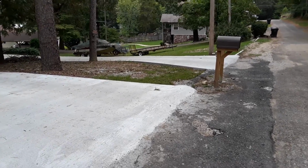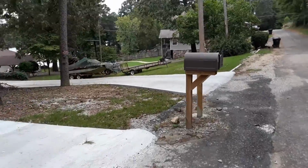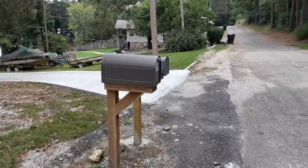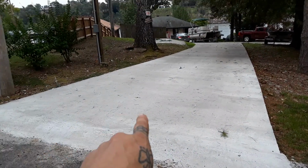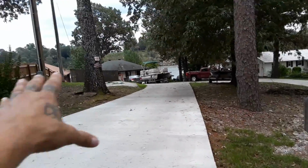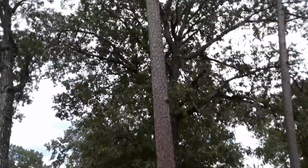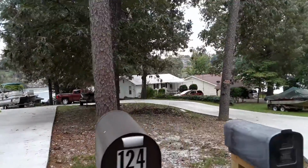When it was dirt and gravel, you didn't think about it. I didn't, because they didn't have no grass out here. But look at how cool it is. All of this was laid. That's all their grass. These were all trees here. They cut them down, but now they left these really tall pine trees here.